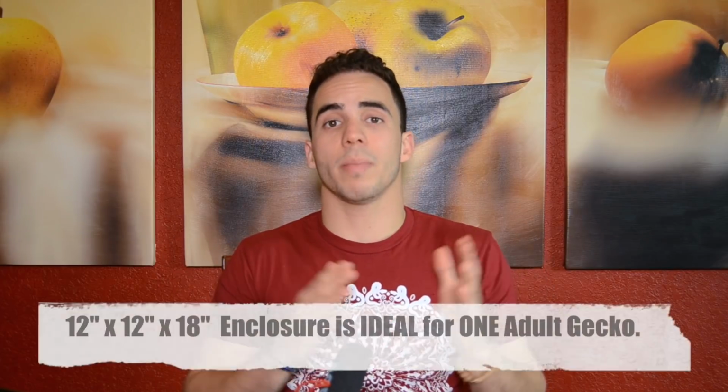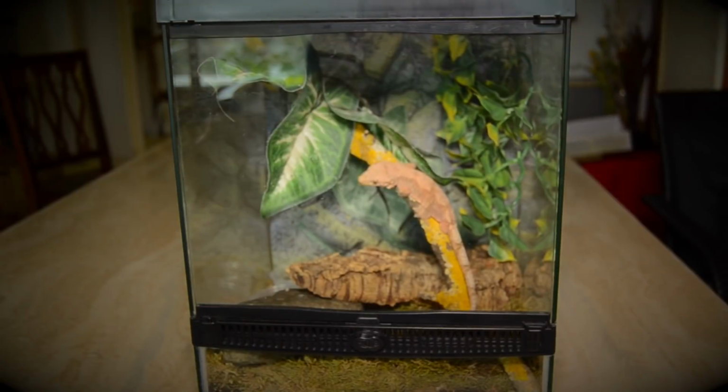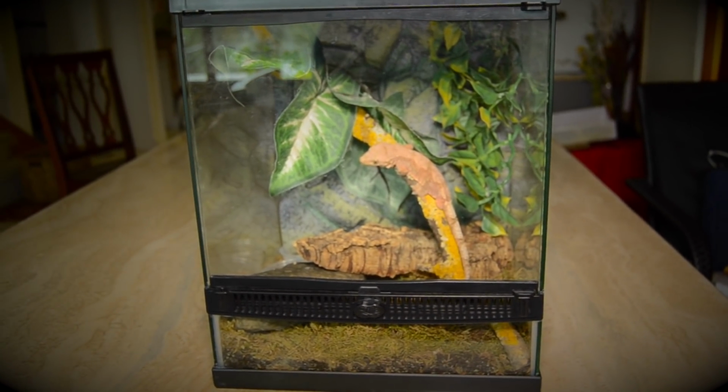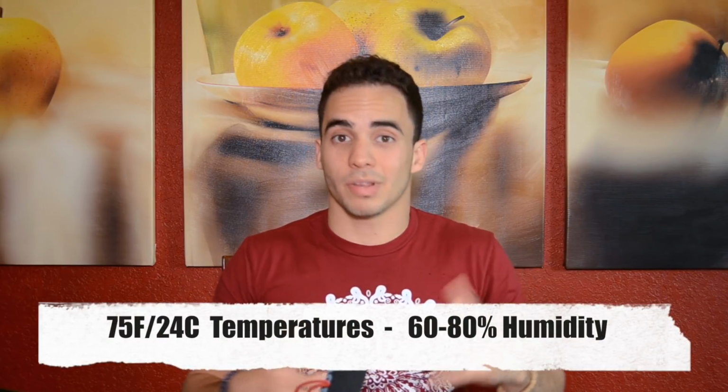Assuming that you're starting off with an adult crested gecko, I would recommend a 12 by 12 by 18. This is almost the size of a 10-gallon tank, but put upright. Of course, if you want to house them in something bigger like an 18 by 18 by 18 or an 18 by 18 by 24, you could also do that as long as the humidity and the temperature are kept right. A lot of times in the bigger enclosures, it's going to be a lot harder to keep the right temperatures and the right humidity.